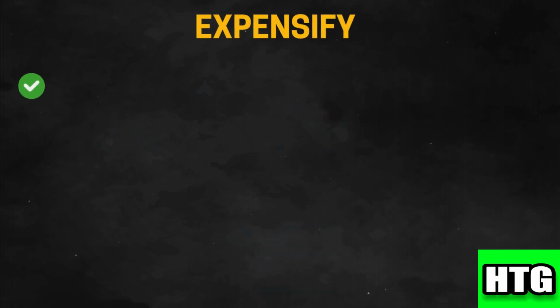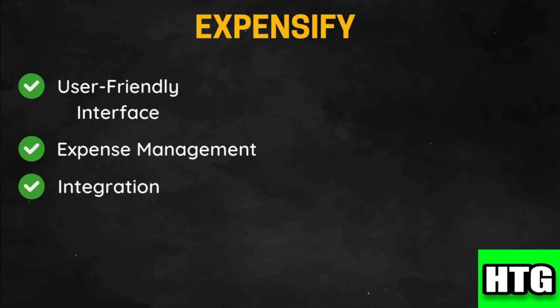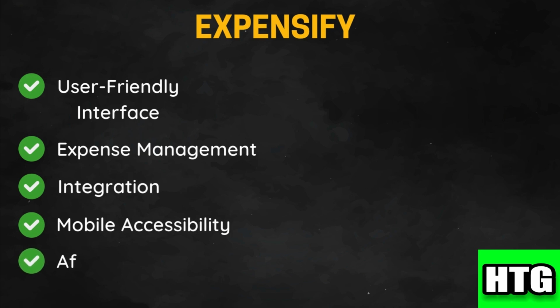So beginning with Expensify. Expensify offers an intuitive and easy to navigate platform. Features automated receipt scanning and expense tracking, integrates seamlessly with various accounting platforms, provides a robust mobile app for on the go expense management, offers competitive pricing plans suitable for small to medium sized businesses.